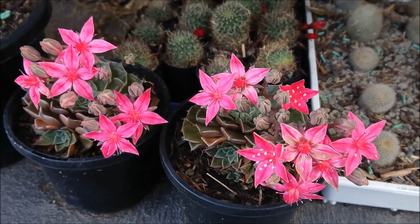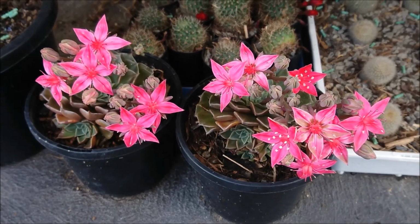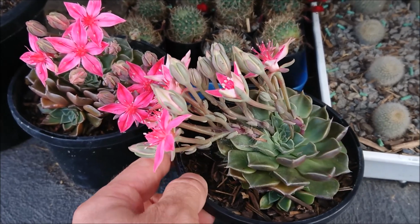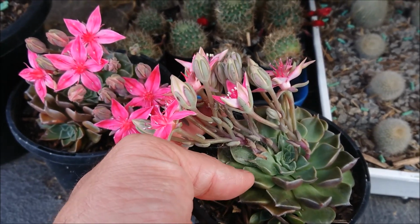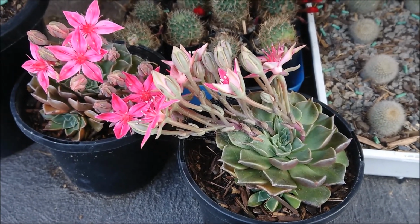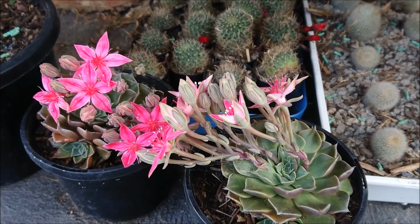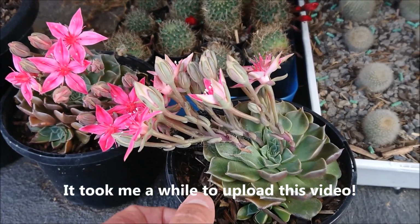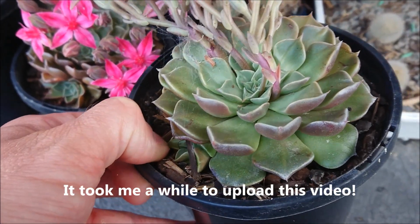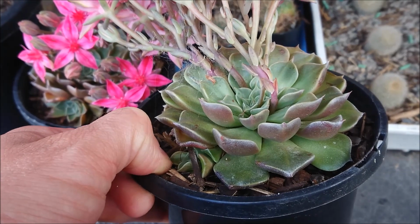Really impressive for a succulent. Generally not a fan of succulent flowers, but this one here is just incredible. The colour on it is just stunning. Nice full blooms. I believe it's also known as Christmas cheer. That is because they do come out around Christmas time, and considering we're around 20 something days off now, they're right on time.